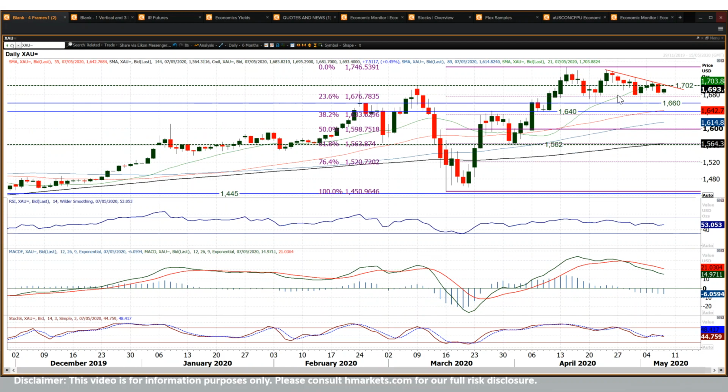But at the moment, we're just hanging back a little bit. I've still got this pivot line at 1702 in place, which essentially is still a decent gauge, I think, for how the market is playing within this continuing range play that we've got here.